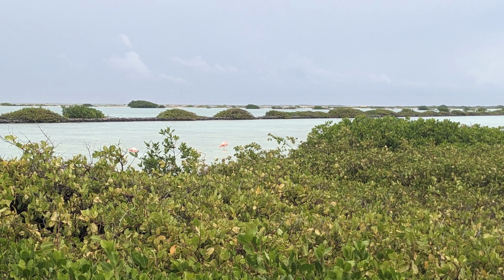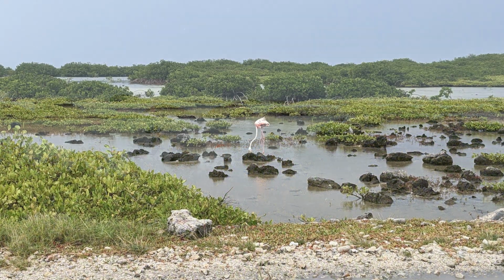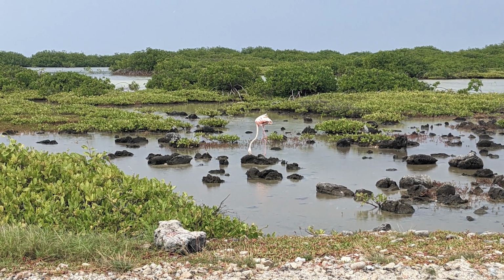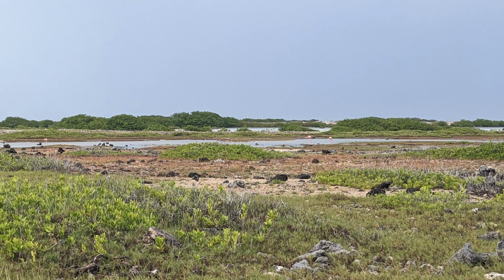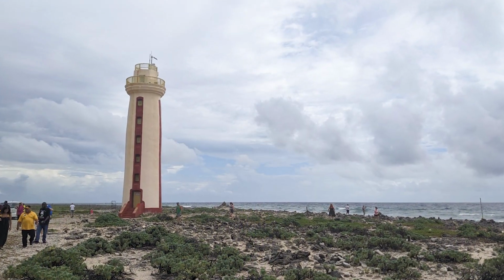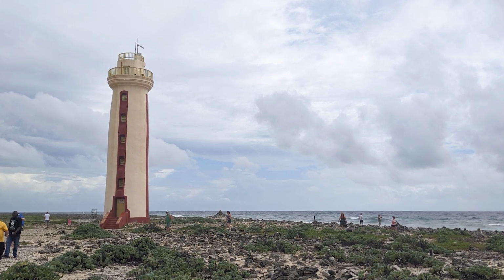Continuing our drive, we came to an area known for spotting wild flamingos just a couple of minutes later. The area is home to a protected flamingo sanctuary, which is one of the largest breeding grounds for flamingos in the Southern Caribbean. Although access was restricted, we were able to observe the wild flamingos from a distance. Just a couple of minutes later, we stopped for a few minutes at Bonaire's first lighthouse, which was constructed in 1837 near the southernmost tip of the island.